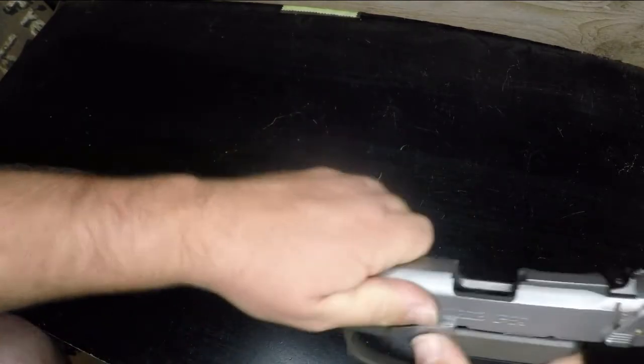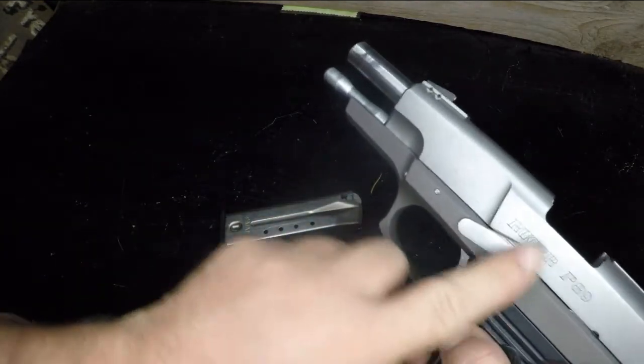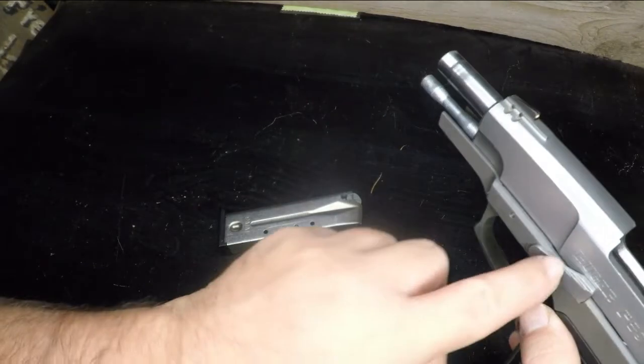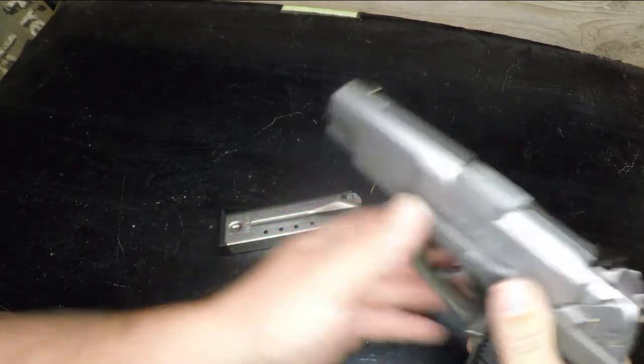Now, the slide release on this is also a little strange, as it is smooth. No, this is not worn out. That's how it is from the factory. And they got these serrations up top, so you just kind of reach up there. So it's a little strange.